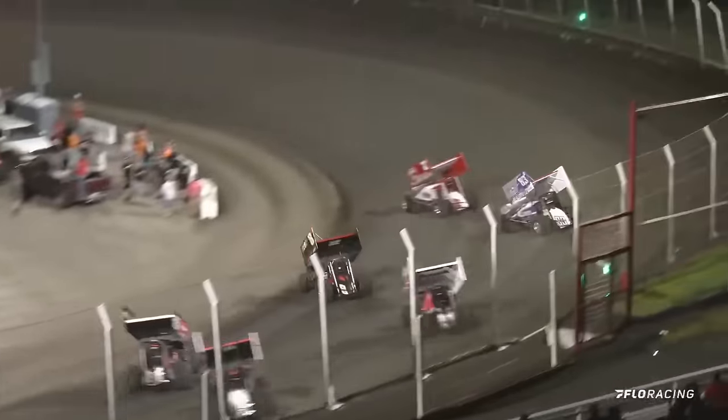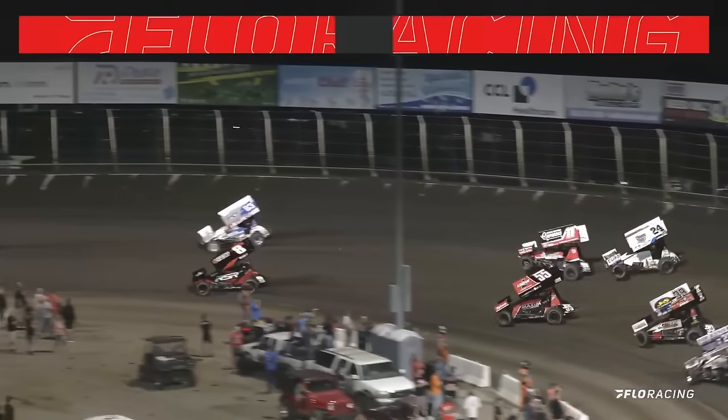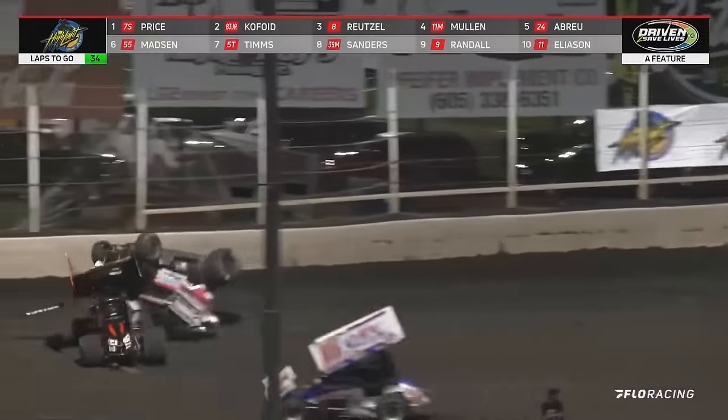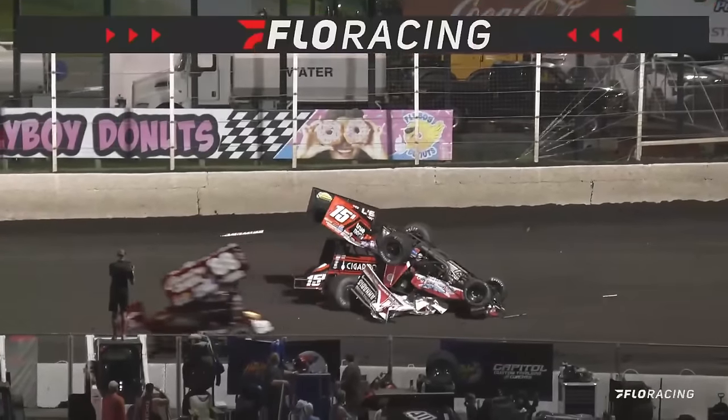Robbie Price brings him down to the green as they race into turns one and two. Here comes Aaron Reitzel. Oh, boy, big touch there. Mullen into the wall and upside down. Oh, man. Big trouble in the middle of one and two. We got all kinds of problems over here.